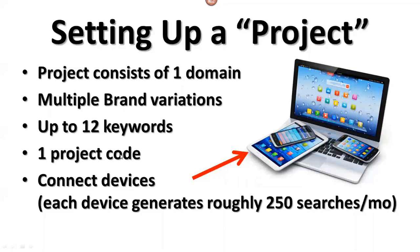It creates a project code that you put into the device. Like when you put the app on your phone, basically it asks you for the project code. That connects your phone to that project, which allocates 250 searches out of our network for that project during the month. So every phone you connect, we can give you up to 250 searches a month for. That's how we do it.